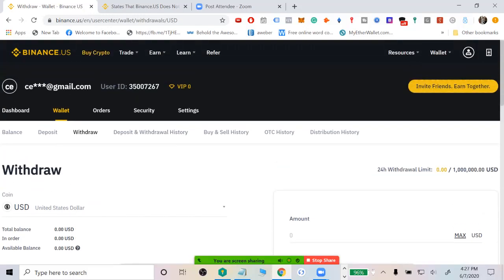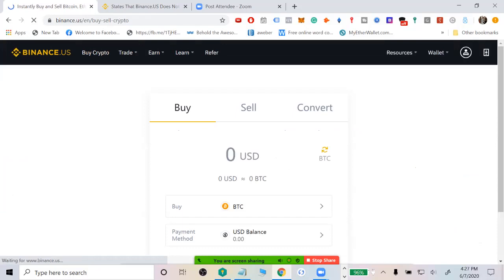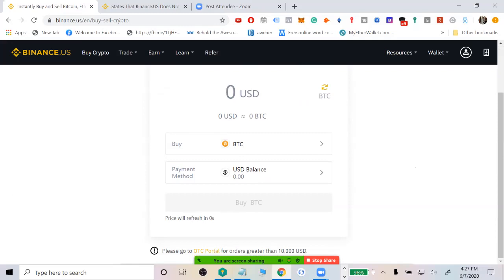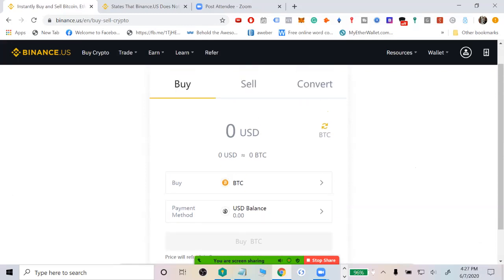So here you can buy crypto. One of the things I like is, again, another simple step. You just click buy crypto here, and you can do the same thing here. This gives you a short list of places, bank, USD. You can use your USD balance, whatever that balance is, and you just continue from there to buy your assets. Very, very simple to do.